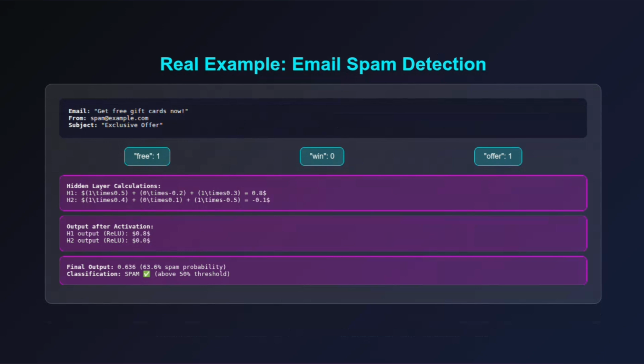Step 4. The output layer processes these values and gives us 0.636, a 63.6% probability this email is spam. Since it's above our 50% threshold, we classify it as spam.